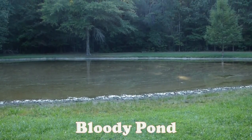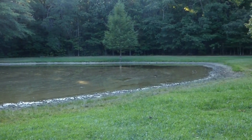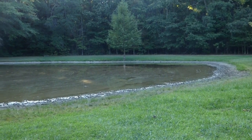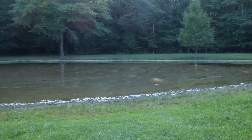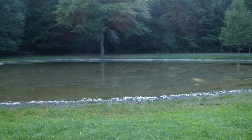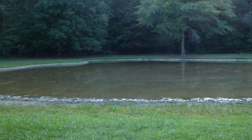The Bloody Pond, a source of heavy fighting on April 6, 1862. This pond was used as a source of drinking water and used for cleaning wounds. Horses, Federals, and Confederates alike died in this pond, and witnesses say it turned red from all the blood inside the water.